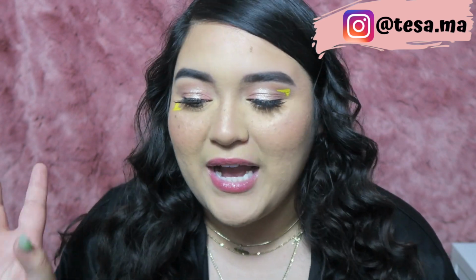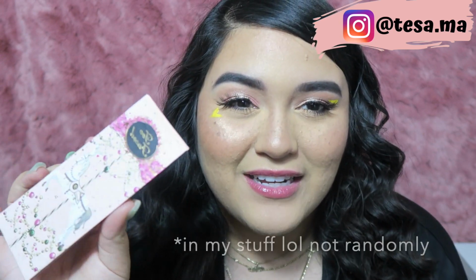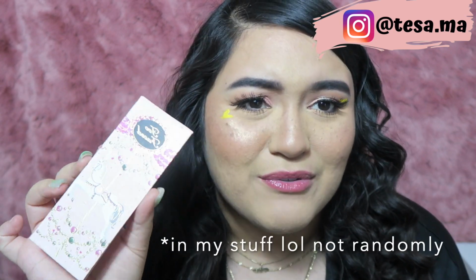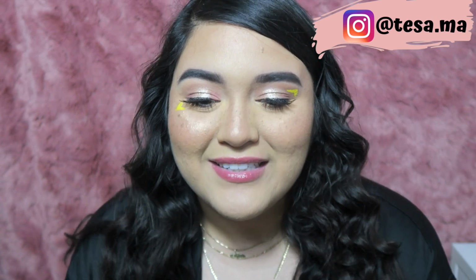So today I have a quick little tutorial on this makeup look. I was kind of inspired by a trio palette or quadruple palette that I found, and it just had really nice colors and I was inspired, so I thought I would do a spring look for you guys since it's a beautiful day outside and it's been really nice weather to be at home.